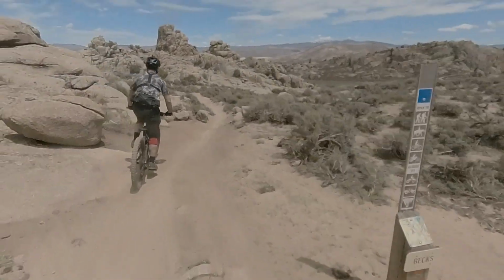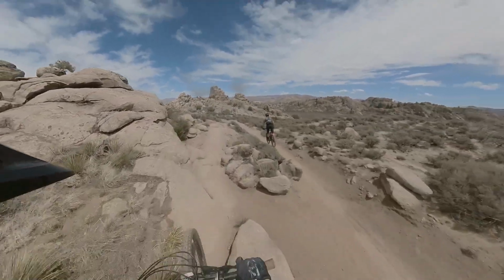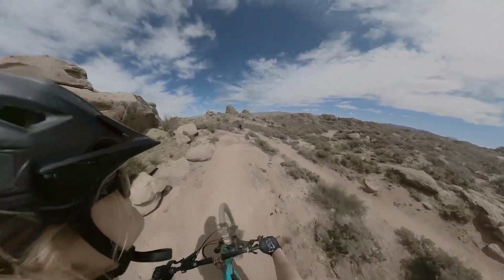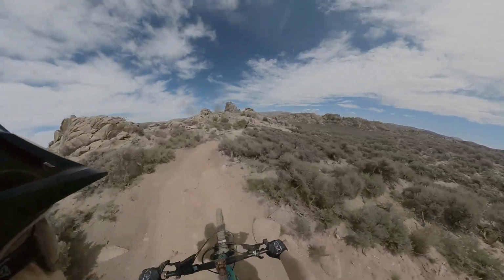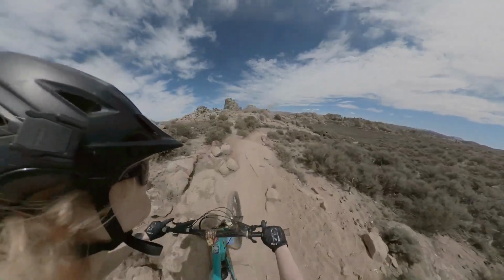Ended the morning ride with Beck's Trail before lunch. It was super fun. The first little section was a little techie, and then it was just super easy rolling, but really fast and fun.